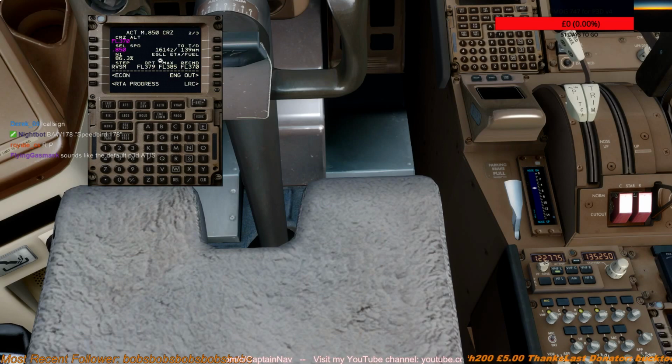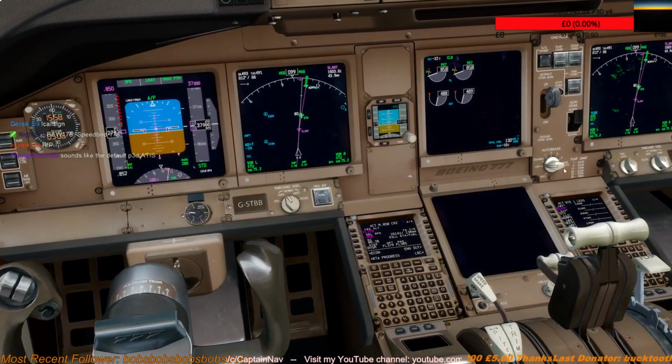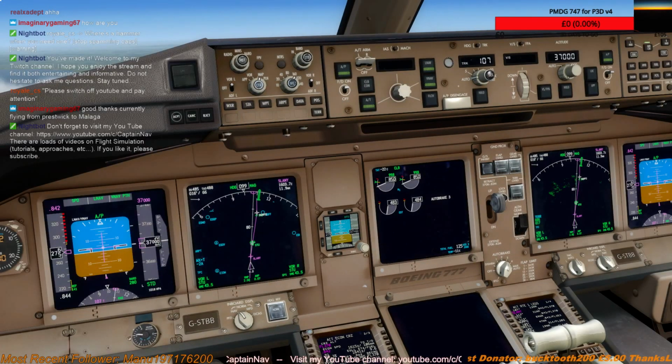Got our descent set there. We got VRF, our minimum, so QNH is preset. Auto brake will preset 3. 3 is the easy one, really. Descent checklist. Stand by.